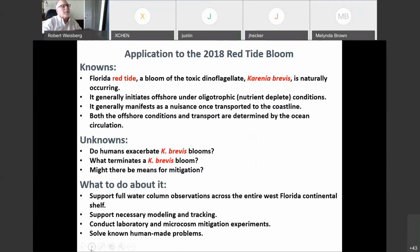We need to support necessary modeling and tracking, and we need to conduct laboratory and microcosm mitigation experiments. So, years ago, there was an attempt at using clay to flocculate the red tide organisms, send it to the bottom and kill it. There were also other experiments using toxic materials to try to kill the red tide. It's very dangerous to do anything like that. So before we do anything like that, we really need to pay attention in the laboratory under controlled conditions.